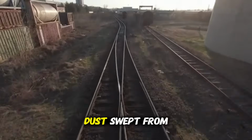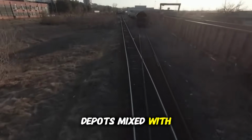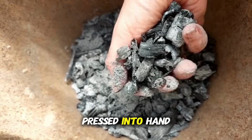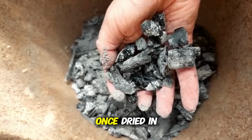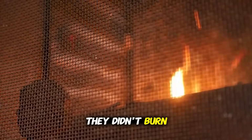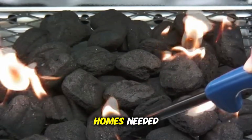Families gathered coal dust swept from rail yards, mines, and storage depots. Mixed with mud, straw, or even potato peelings, the dust was pressed into hand-shaped bricks or stuffed into tin molds. Once dried in the sun, or near a weak fire, these improvised briquettes became slow-burning fuel blocks. They didn't burn hot, but they burned long. Exactly what desperate homes needed.